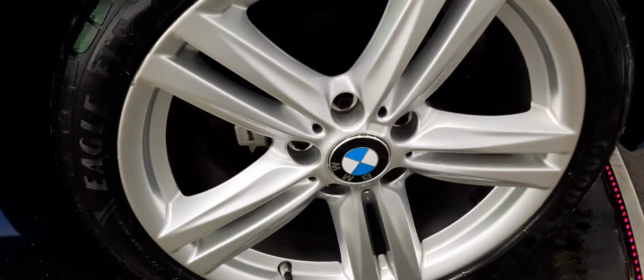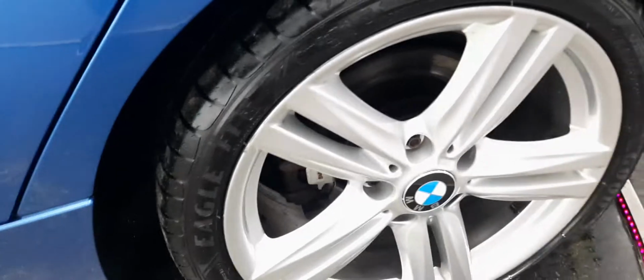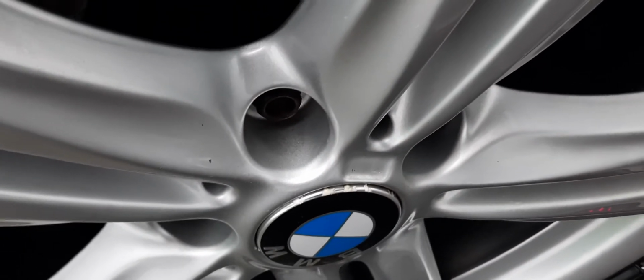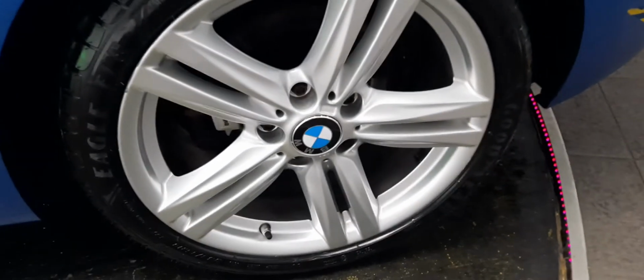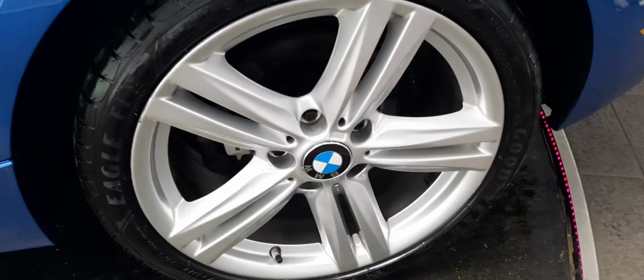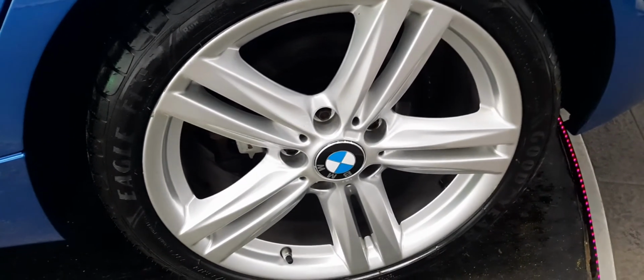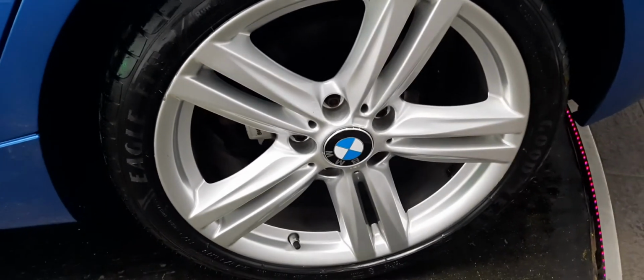Just want to point out as well, the alloys right here, they're in good condition. They are starting to show signs of cosmetic blemishing. You see it right there. Now I'm pointing that out to you for two reasons. One, because we're all about transparency here at Emerald, and if you come down and see the car, we want you to come down and see this car, no surprises. And also because I believe the car is about 60,000 miles on the clock.